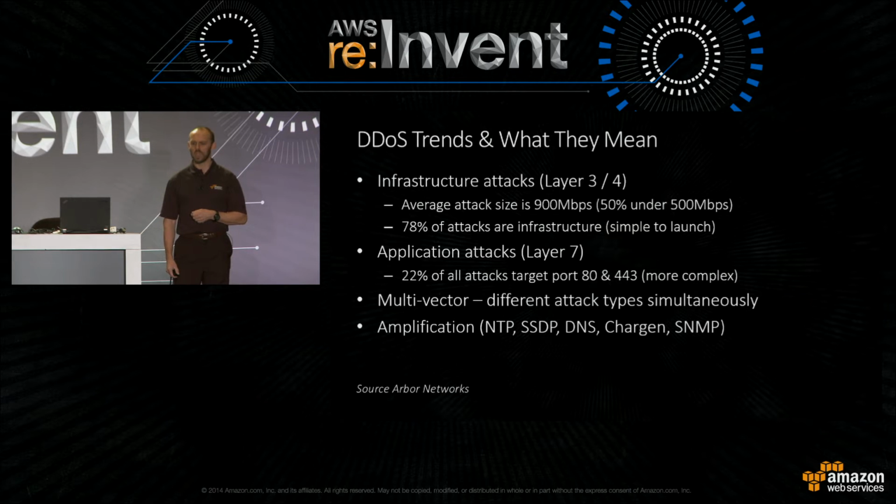Amplifications, very popular last year, still very popular. NTP, and these are in order of size, still a very large player, but again, we're starting to see SSDP as flavor of the month, something that's popped up quite recently and is being used extensively.